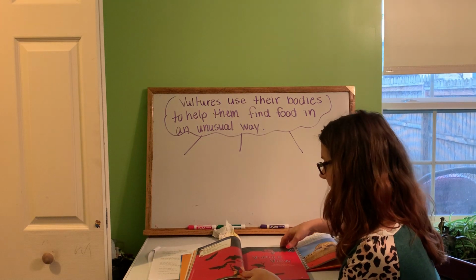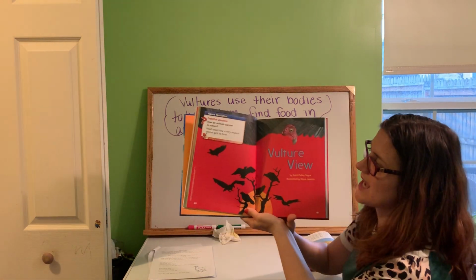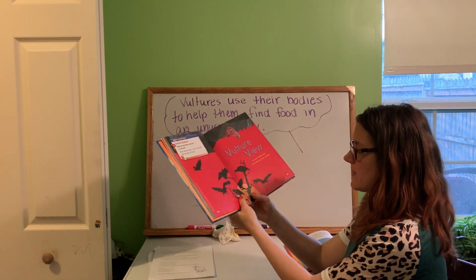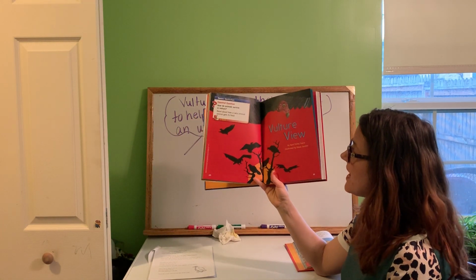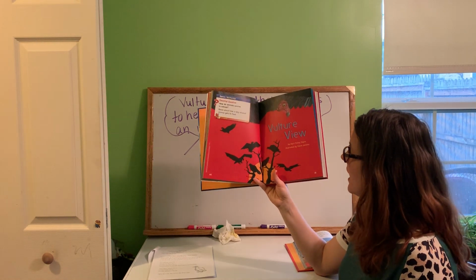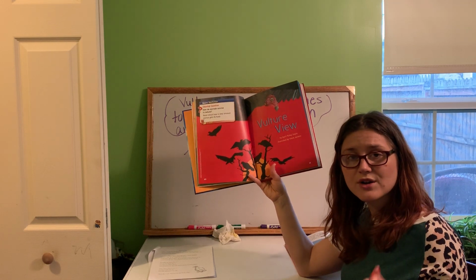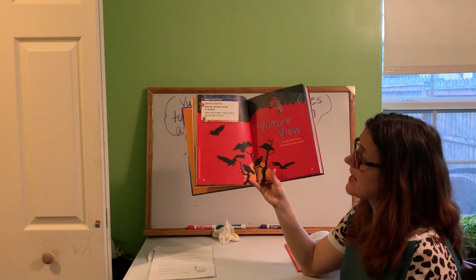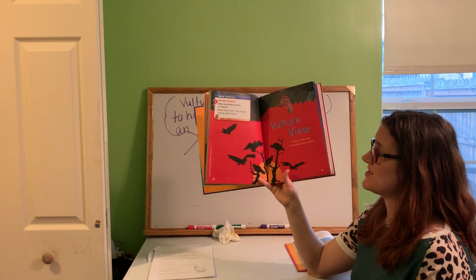All right, our book today is called Vulture View, and our essential question this week is, how do animals survive in nature? And survive is one of your vocabulary words this week. And survive means to stay alive and to thrive. So you've probably talked in science class that animals need food, they need water, they need shelter to help them grow. Specifically today, we're going to read about how a very unusual animal gets its food.